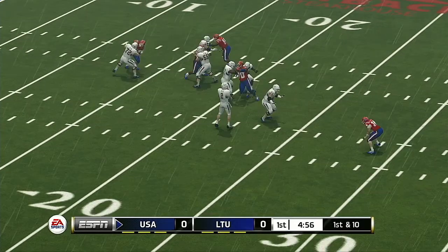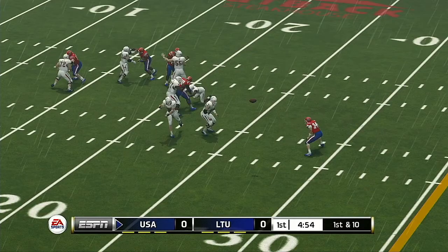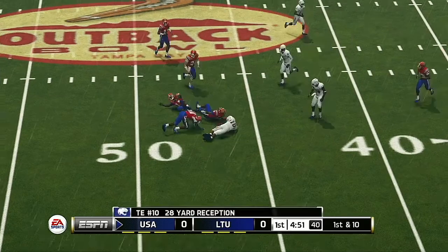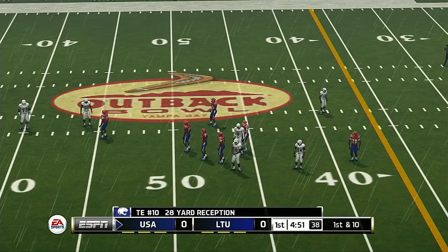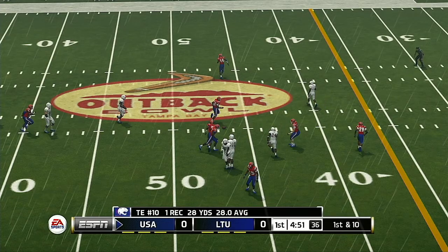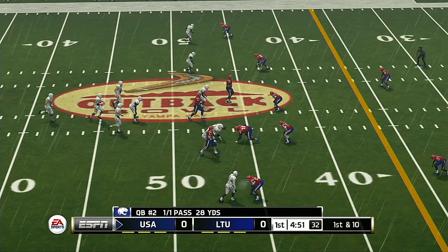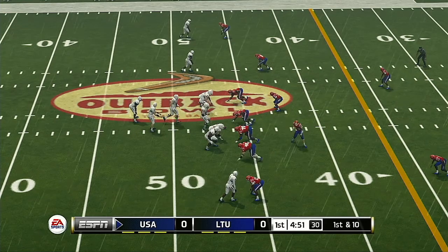Here comes the pressure. He steps up. Goes at the 47. You know, the play action pass that time delivers a huge play. I think the defense was out of position. There was a one-on-one opportunity on the outside, and they took advantage of it.